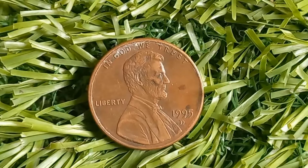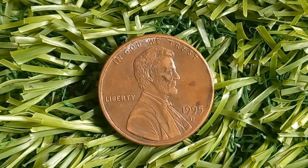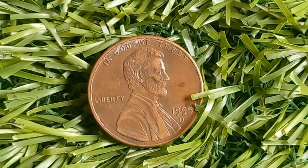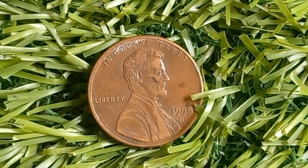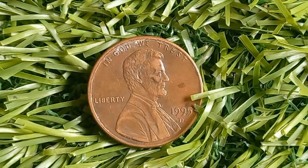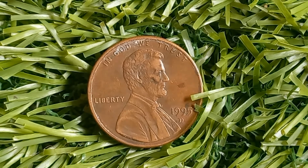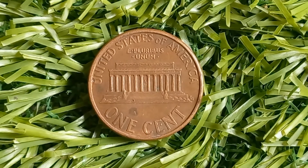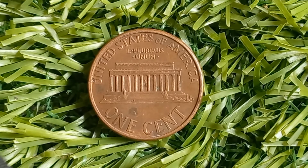Knowing the approximate value of your coin and understanding what makes it valuable will help you get the best price for it. The 1995 D Mint Mark Lincoln penny might seem like an ordinary coin at first glance, but as we've discovered, there are several factors that can make it much more valuable. From its condition to potential errors, and the demand among collectors, this small coin has big potential. So, the next time you come across a penny in your change, take a second look. You never know, it could be worth more than just 1 cent.